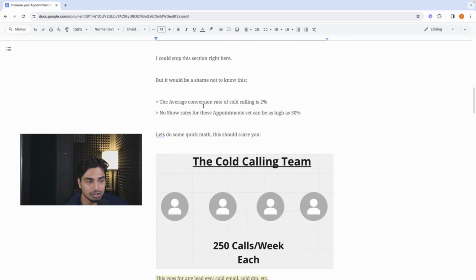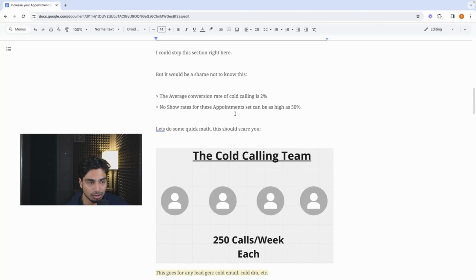So the average conversion rate of cold calling is around 2%. So if you make 100 calls, about 2 will book in. All right, 2%. Now, no-show rates for these appointments on cold calling specifically. I'm using cold calling because a lot of people do this method still. It still works. Cold email, all these other lead generation services, you could use examples for those as well. The percentages will be a little bit different, but cold calling, the no-show rates are as high as 50%.